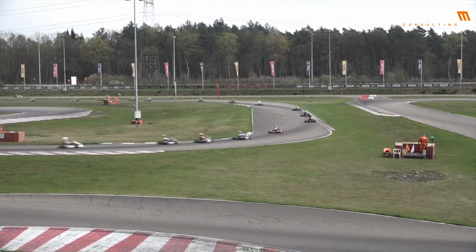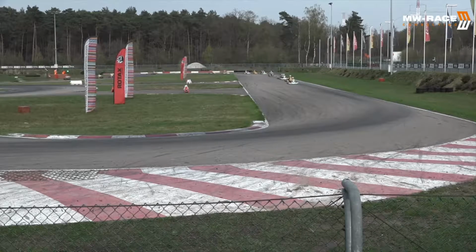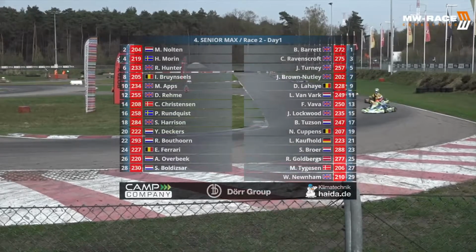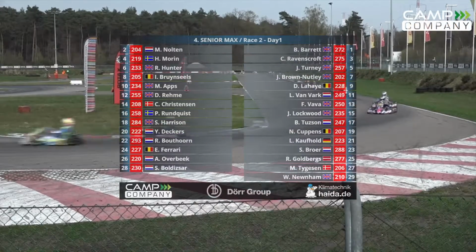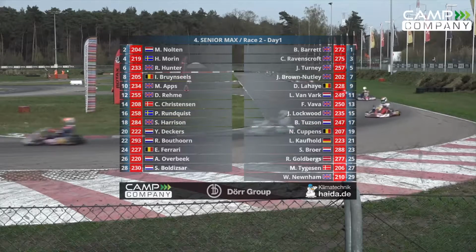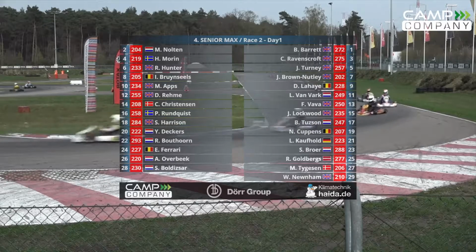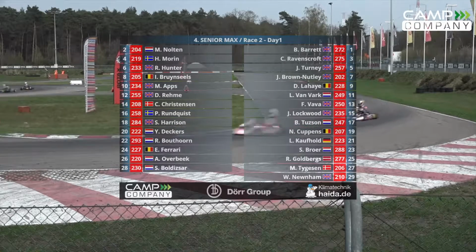Row 3 is going to be teammates Joe Turney and Reese Hunter. Jordan Brown Nutley and Elliot Bryntil, both very quick in that first race. Joe Turney indeed got the fastest lap with the 7.70, but Brown Nutley and Bryntil both made decent progress. Row 4 for them.